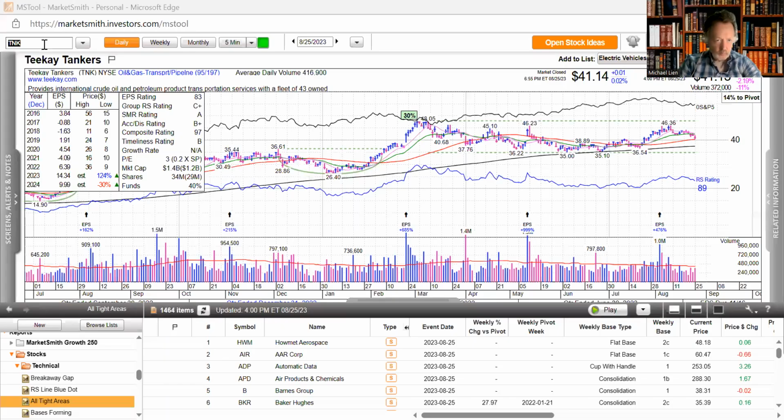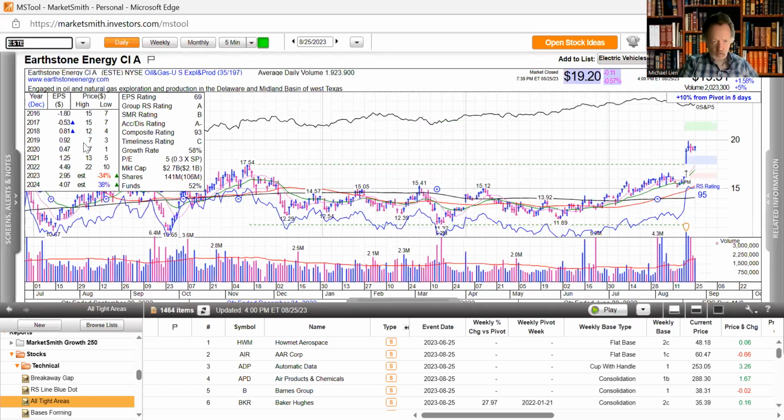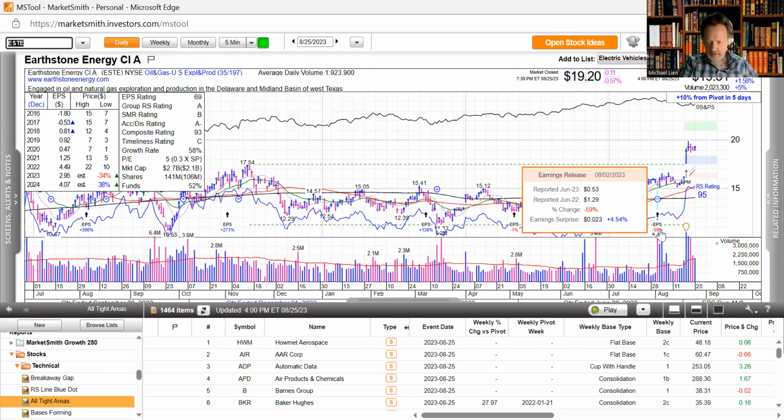And then we'll take a look at our last one, which is ESTA. Got a pretty big bounce in ESTA. Their earnings over here came down in negative 59%, but was 4.5% better. Gapped up over here. And it's remained a pretty good channel, even though it gapped up here. Continue to watch that one. And that's our look at the oil area.